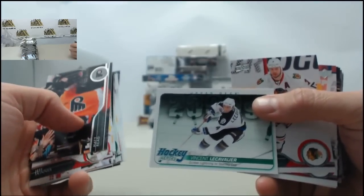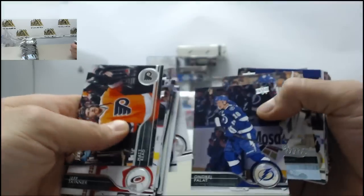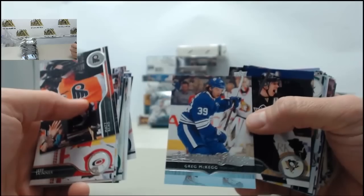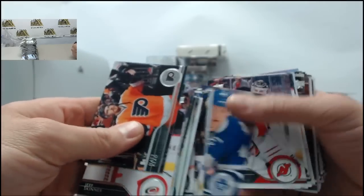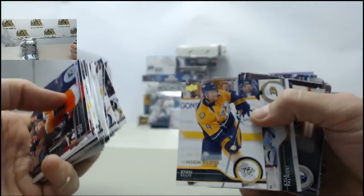Hockey Hero, Vincent Lecavalier. Not quite a Young Gun there. Young Gun, Gray McCaig, Toronto Maple Leafs. Toronto Maple Leafs had quite a few Young Guns this case. Oh, there's a nice, that looks like a case hit as well.